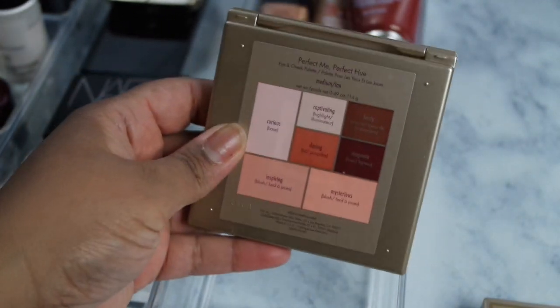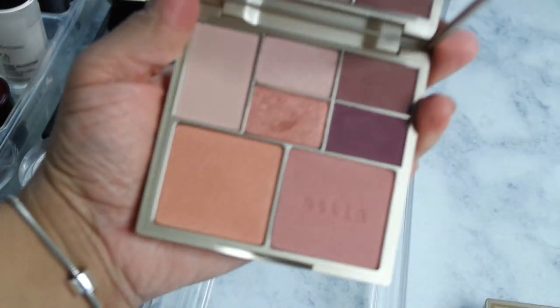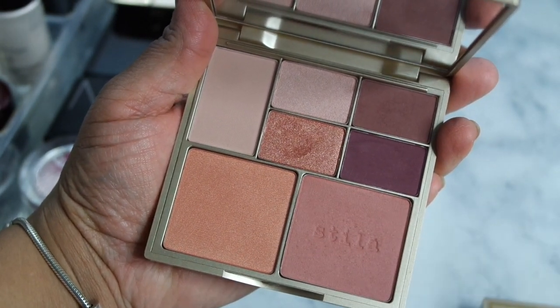And then this one I have here is for medium to tan skin, and again, the back is the same, and then on the inside, that's what it looks like. And again, you know, purple there, this color's gorgeous. This blush I've used a lot, and I absolutely love it.